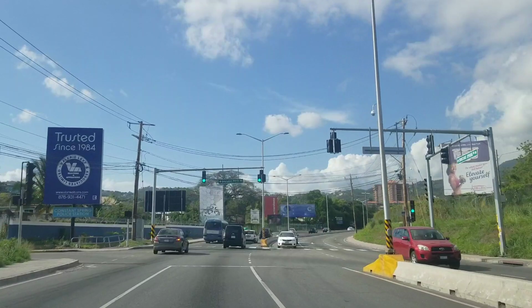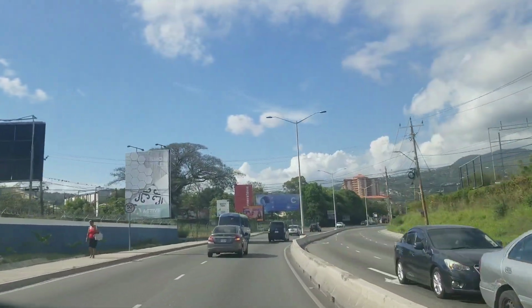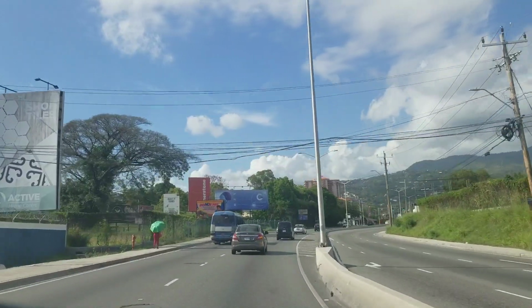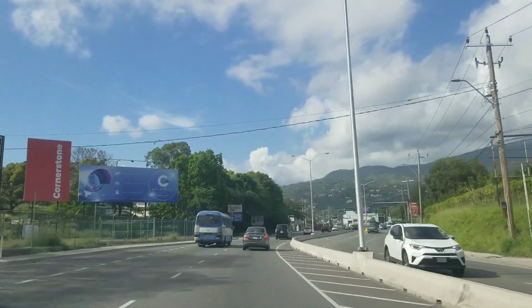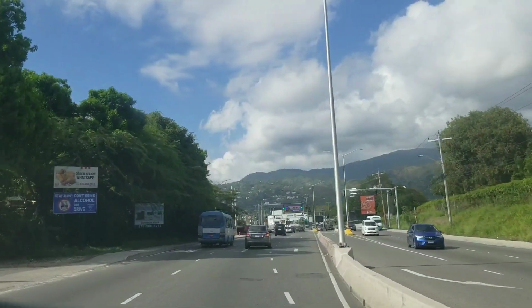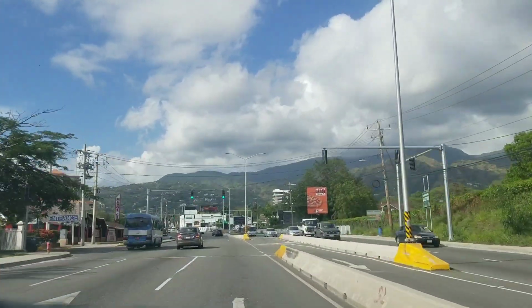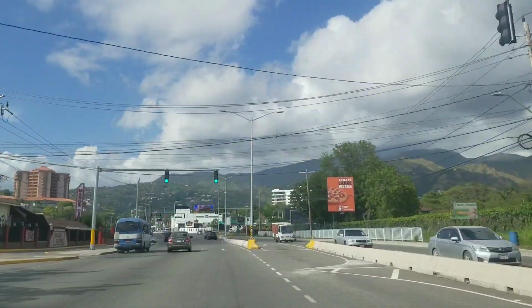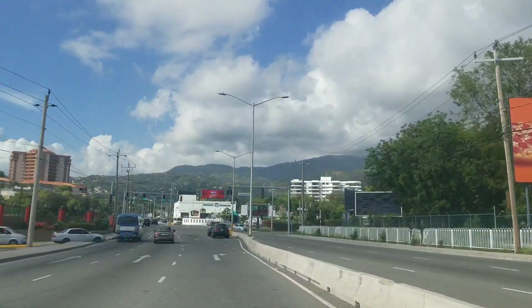Now, on the right, you have the Constant Spring Golf Club. And that is prime real estate. Can you imagine having a golf club with acres upon acres of land right here in Manor Park? If they were to ever sell that, oh my gosh, the amount of apartments you could put up over there. But there are no such plans in the works.